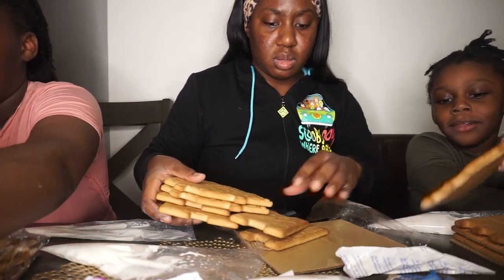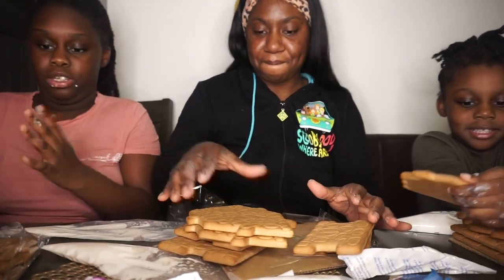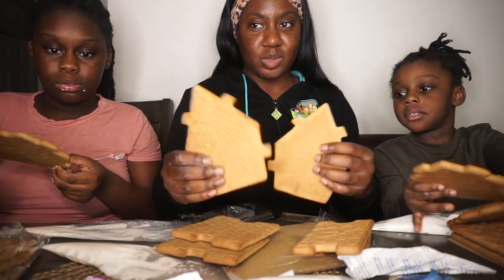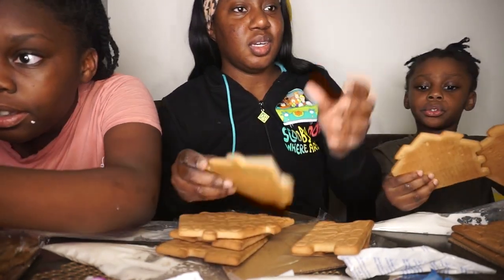My name is Buffy. Oh my god, my hands are literally dirty. So, I think these are the two back doors. No, you see that? Why do they have two doors?